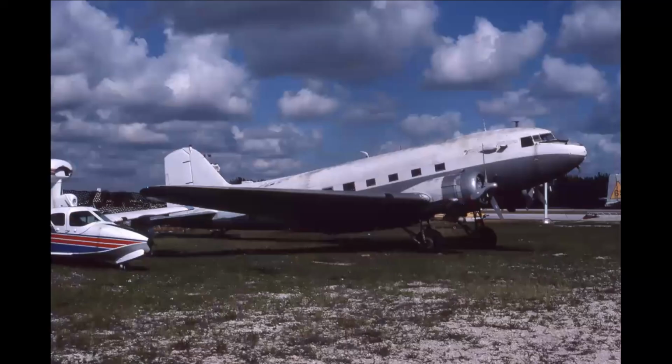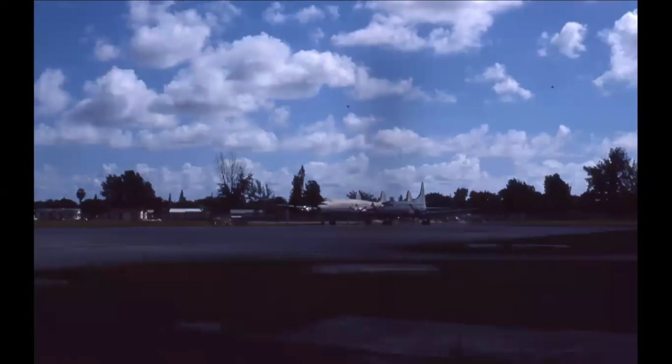This C-47 was old South Air Services of Puerto Rico. It is now with Skydive Arizona, still being used. Unfortunately, we could not get across the field to see some of the other interesting aircraft. The reason being is that the Miami Air Show was on that day at Opa-locka Airfield, but on the south end, where all these aircraft were at the north end.